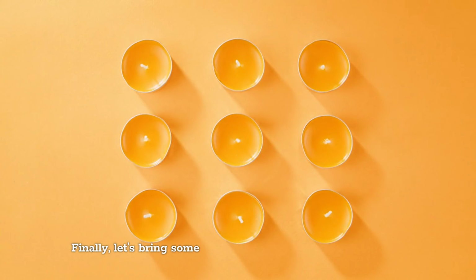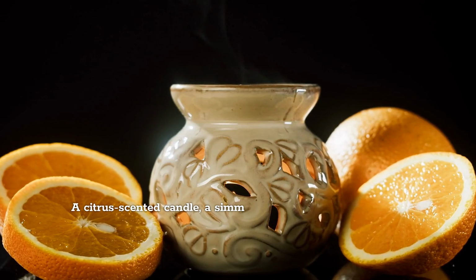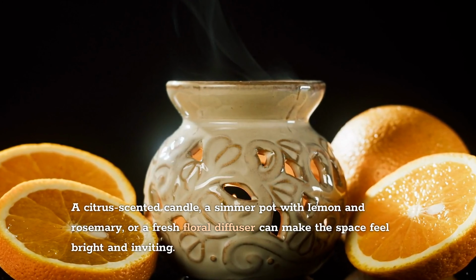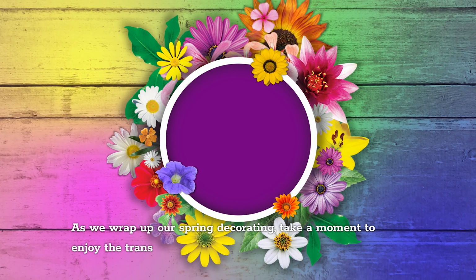Finally, let's bring some springtime scents into the kitchen. A citrus-scented candle, a simmer pot with lemon and rosemary, or a fresh floral diffuser can make the space feel bright and inviting. As we wrap up our spring decorating, take a moment to enjoy the transformation.